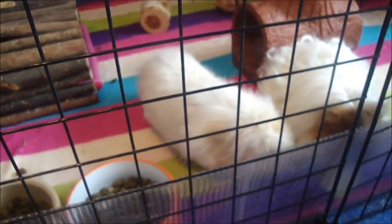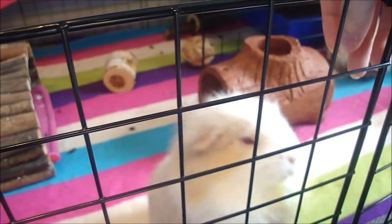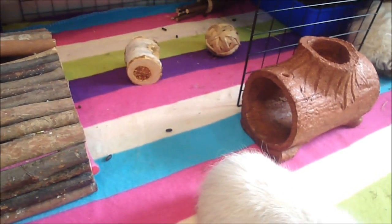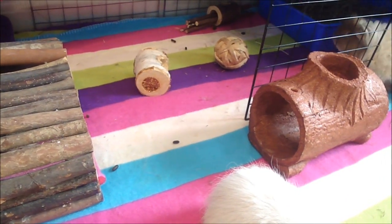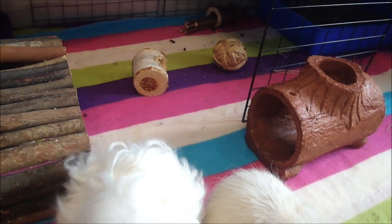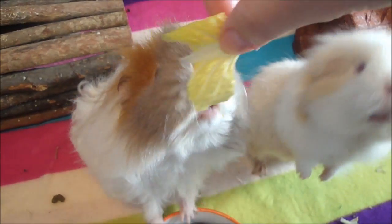You don't have to worry about them having too many and getting fat or anything. There you go, Lola. So this is not their main vegetable feed. I give them that in only about 2 hours time. Usually if I'm making tea, I'll chop up the vegetables while I'm doing that, so it's not really like I'm taking time out to do it for them.